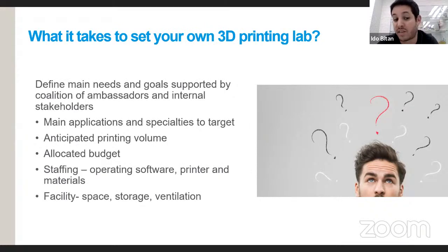And last but not least is the facility. If you have the floor space, if you have a dedicated room for the printer, you cannot just put it near the kitchen area or the coffee area. You have to have a designated place, and that will also define which printer is applicable or suitable for you.